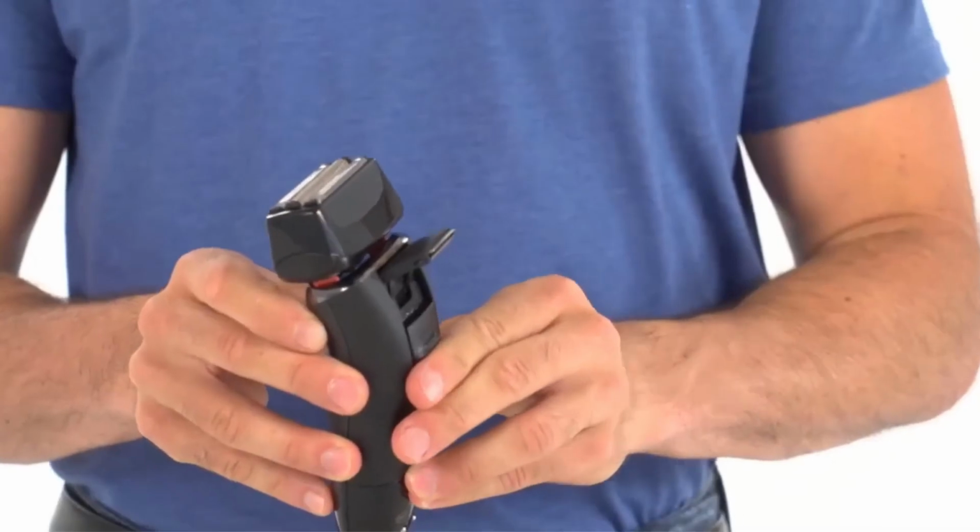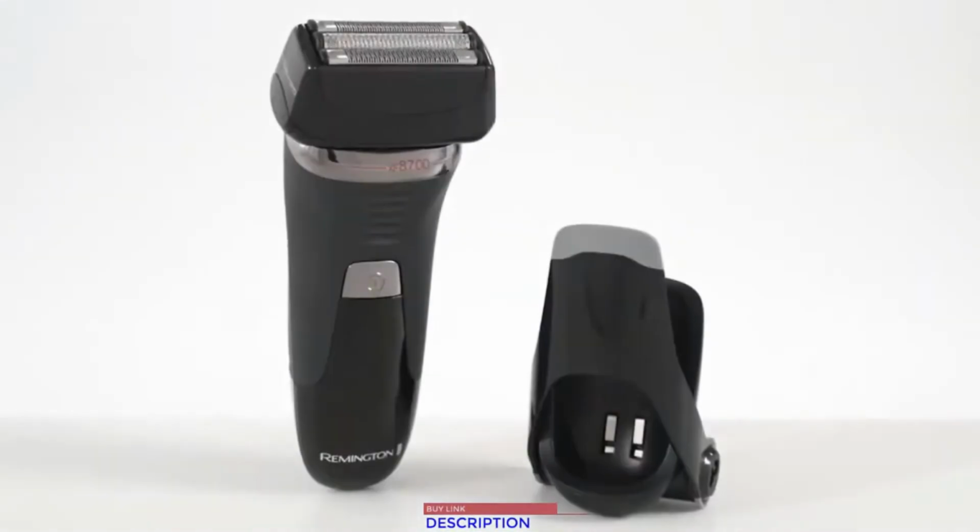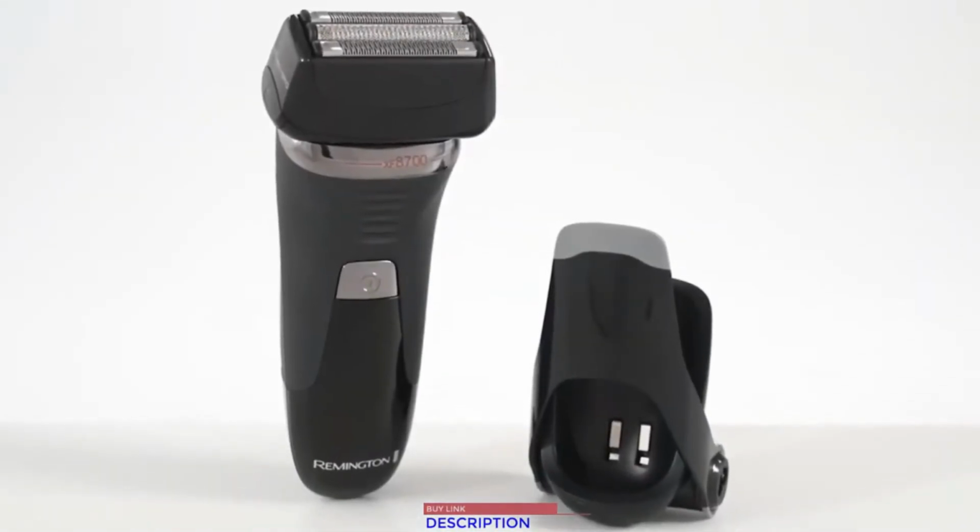Don't forget about the pop-up trimmer on the back of the shaver. It's great for detailing facial hair and sideburns. The Remington Smart Edge, the latest technology for the ultimate shave.